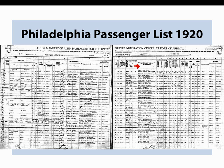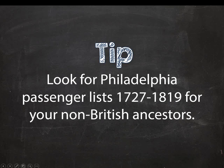So what are we to make of this? The tip is then, if your ancestor was a non-British, keep in mind that British includes Ireland and Scotland, that they are considered British for the time period. If your ancestor was non-British, German, French, Spanish, etc., and they arrived through the Port of Philadelphia between 1727 and 1819, there's a very good chance you will find them on a passenger list.